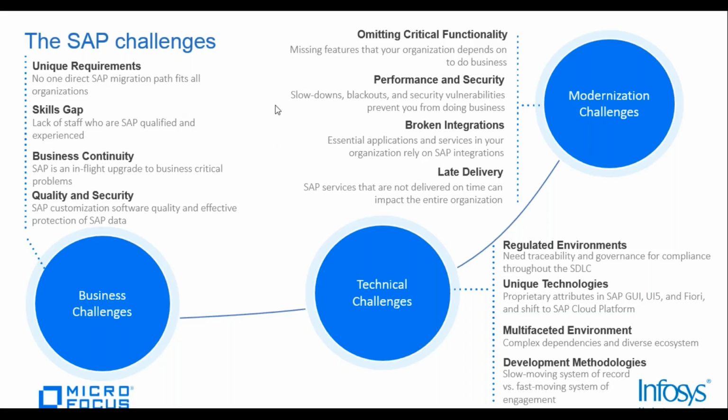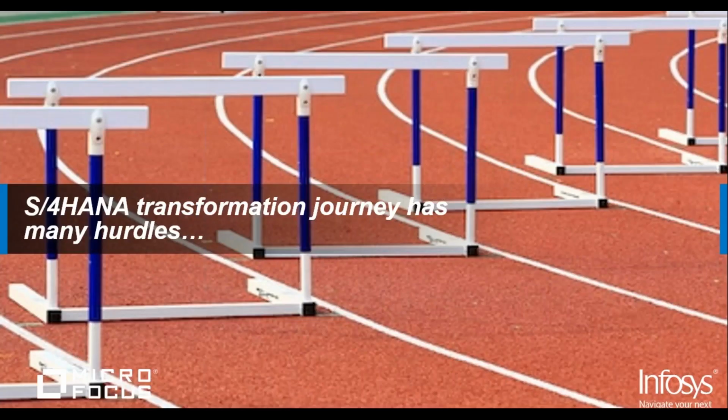Hey, thanks, Noy, for bringing up the right kind of challenges around the business side of the world, the technical challenges, as well as the overall modernization challenges. The road and the transformation journey to S4HANA comes with quite a few hurdles. And we consider this quite a sprint that everyone has to run through.